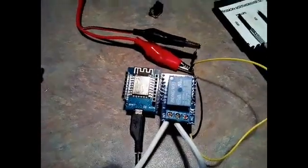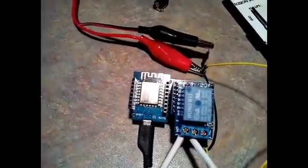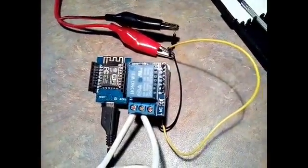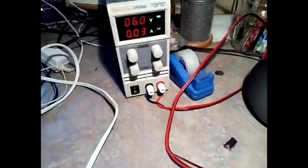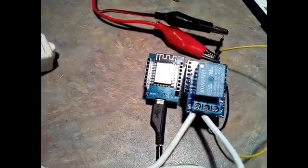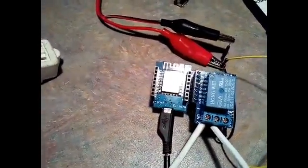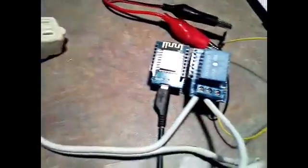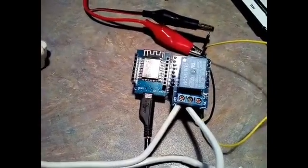Okay, here's our setup. We've got the chip and the relay and the power supply together. We've got the power supply getting 6 volts from the benchtop power supply, and the programming cable off to my computer. Oh yeah, and we've got this extension cord with a switch in it, which is this relay.